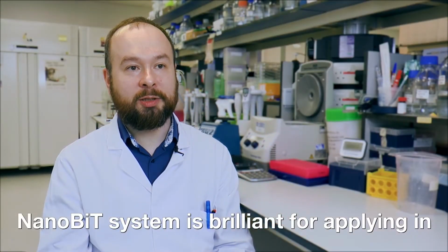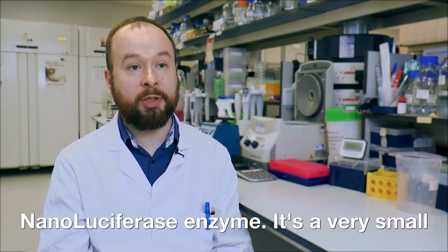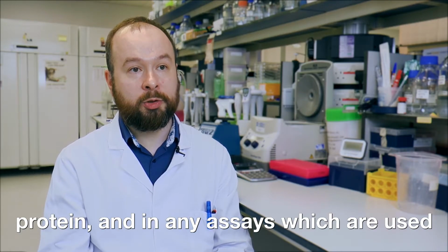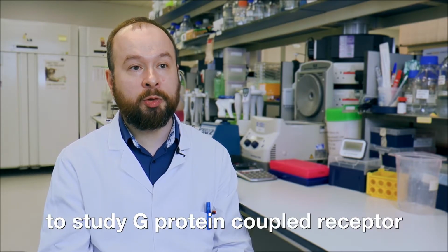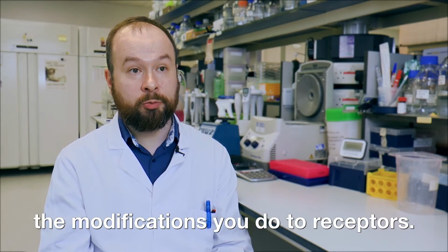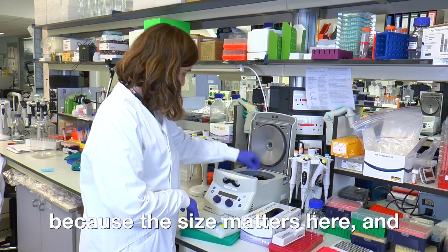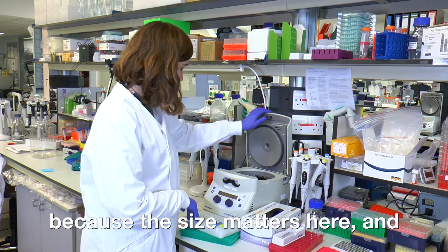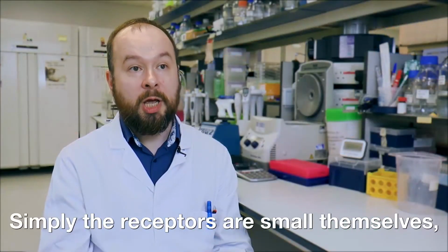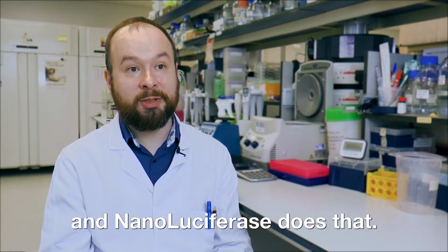NanoBiT system is brilliant for applying in GPCR research because of the size of the nanoluciferase enzyme. It's a very small protein, and in any assays which are used to study G-protein coupled receptor signaling, you're very dependent on the modifications you do to the receptors. Smaller the tag, smaller the probe you can attach to this receptor, the better, because the size matters here, and whatever you attach to the receptor, it might influence how it works. Simply, the receptors are small themselves, so they need very, very small probes, and nanoluciferase does that.